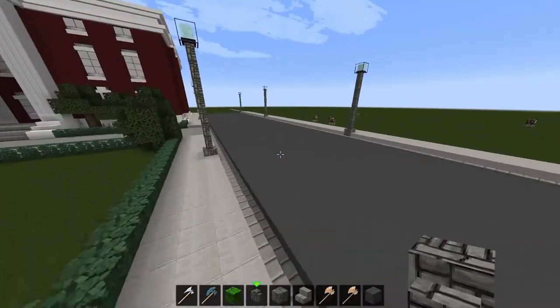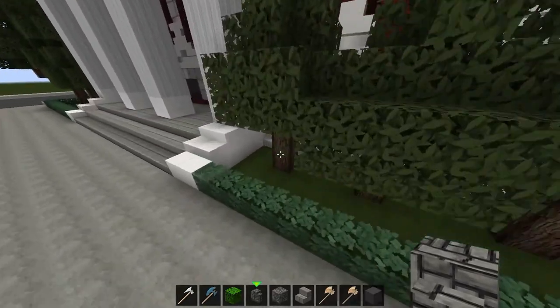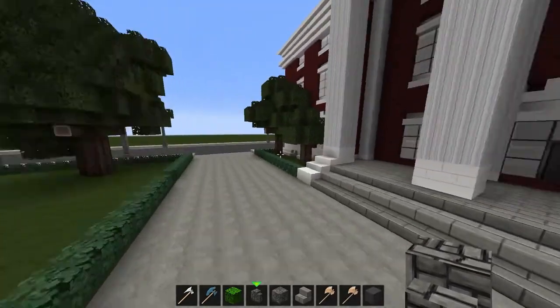Besides that, let's keep moving up here. Again, I put all the light poles in over here. There's a big bush right here in the corner, and a couple of trees here.